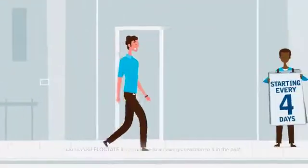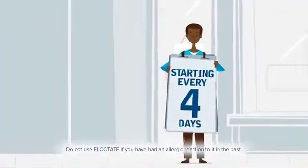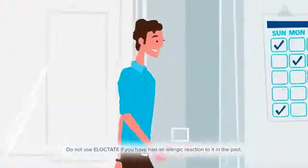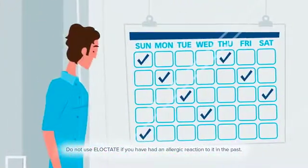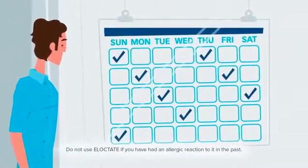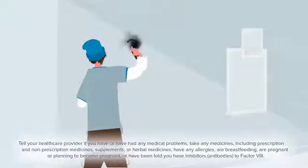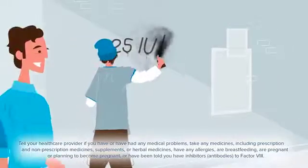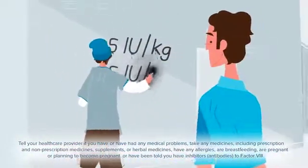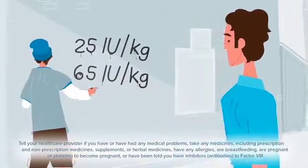There may be something that's right for you, like Eloctate, where the suggested starting dose is every 4 days at 50 IU per kg. Eloctate is a great fit for me, but everyone is different. Depending on your own situation, your doctor can make adjustments to your dosing regimen to every 3, 4, or 5 days. With doses in the range of 25 IU per kg to 65 IU per kg. And as you know, children younger than 6 may require more frequent or higher doses, up to 80 IU per kg.